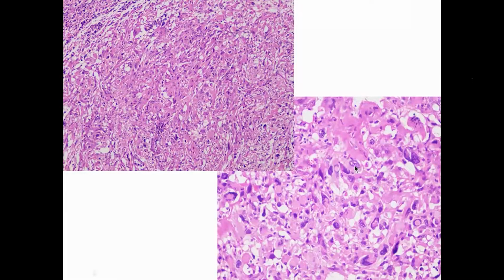Here comes the area showing very pleomorphic cells, very large cells, with intranuclear inclusions, and some of the cells are lipidized as well. So this is showing a PXA-like area. And this is a spindle cell type of morphology. At places, the tumor cells are appearing in spindle-shaped fascicles as well, and some lymphocytic aggregates as well. So this looks like a PXA to me at this morphology.